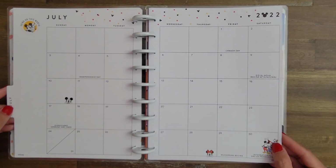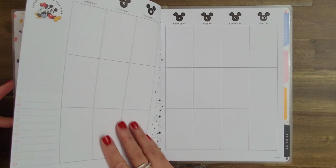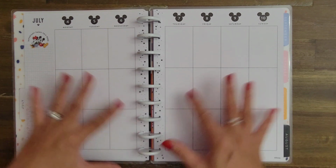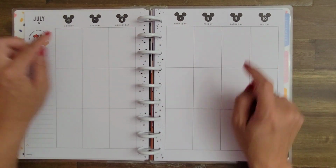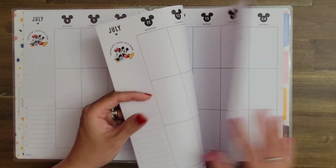But this is what it looks like. It's super cute, very Disney themed, Mickey and Minnie themed. And the pages are like this, and it's pretty much what it looks like every week. So it has the Mickey heads. There's a picture of Mickey and Minnie that looks like that every single week.